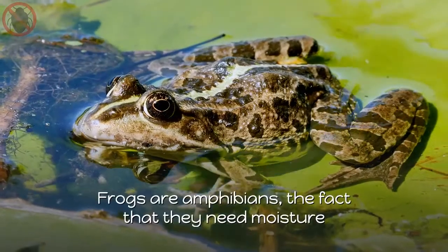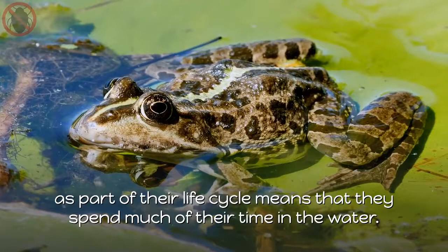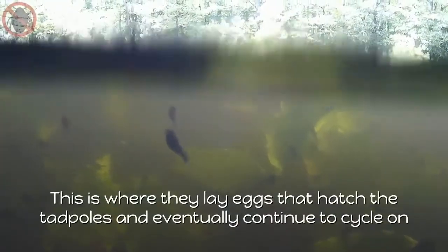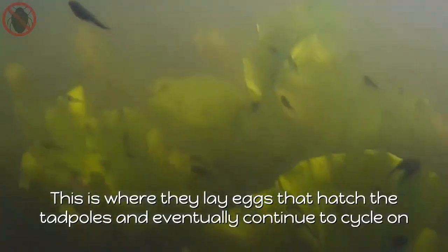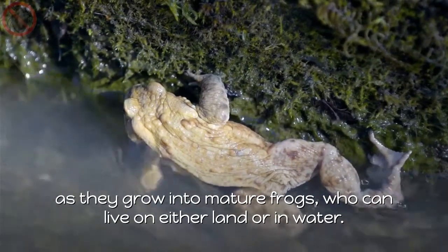Frogs are amphibians. The fact that they need moisture as part of their life cycle means that they spend much of their time in the water. This is where they lay eggs that hatch the tadpoles and eventually continue to cycle on as they grow into mature frogs, who can live on either land or in water.